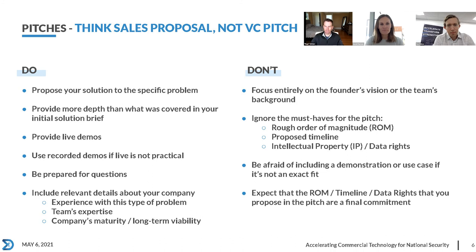Excellent. And then just maybe one last point here before we get into the closing comments and the Q&A is make sure you hit the required items. They're outlined in the CSO documentation that we can share on request, but it's also right there on the screen on the right. So providing a rough order magnitude for cost in this case.